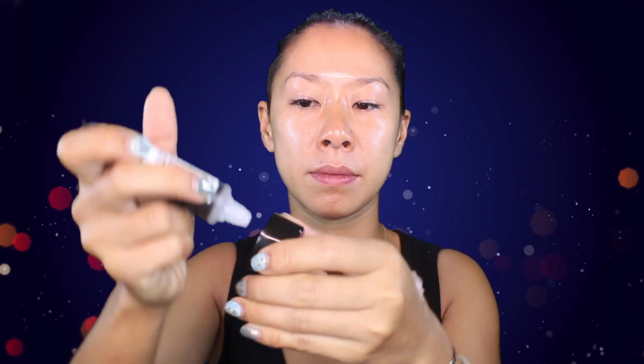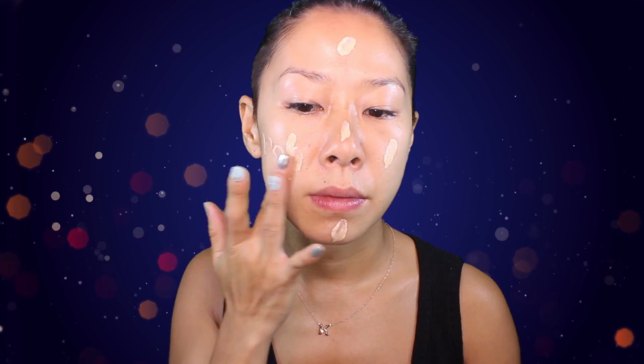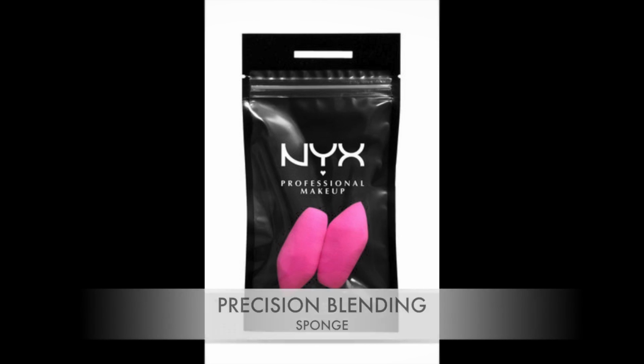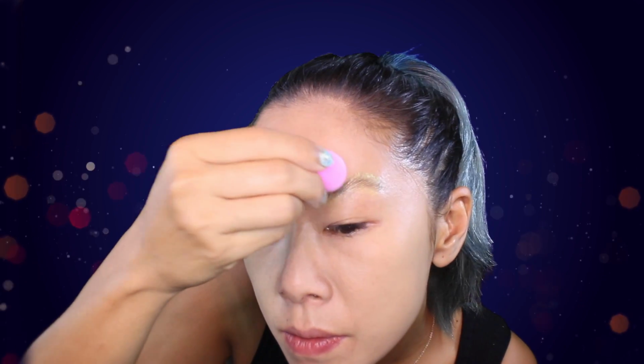First, I prep my skin with this primer. It helps to reduce the size of the pores and create a very smooth surface. To create a lighter complexion, I'm using the Total Control Foundation in Porcelain, tapping my fingertips to blend the foundation evenly. Because I want to create more space for my eye makeup, I block my eyebrows with soap and smoothen the surface with a sponge.